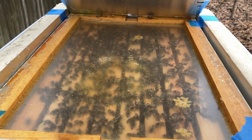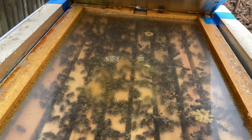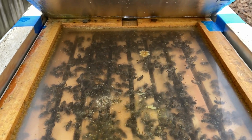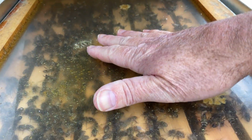As long as there's no pests and stuff we're seeing on the bottom board, then they probably have a good enough population. They're taking care of anything that's coming. Awesome. Yeah, if they're warm enough, they can always get these stores and move them down too, or closer to the brood.